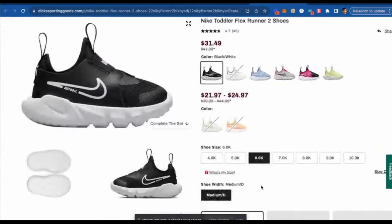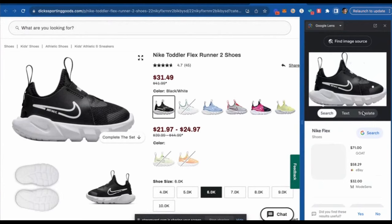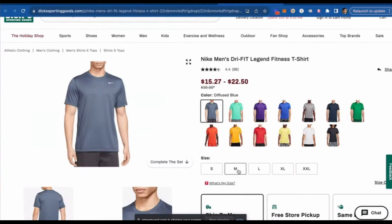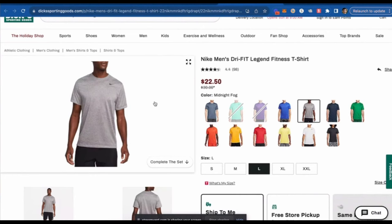See these toddlers here? 31. Let's see. Let's give these a quick look. I don't think this is going to be good, though. I could see a new little long stref posted up in these 10 years down the line. Oh, these are out of stock. Damn, bro. 22. All right. Well, that I can get down with.